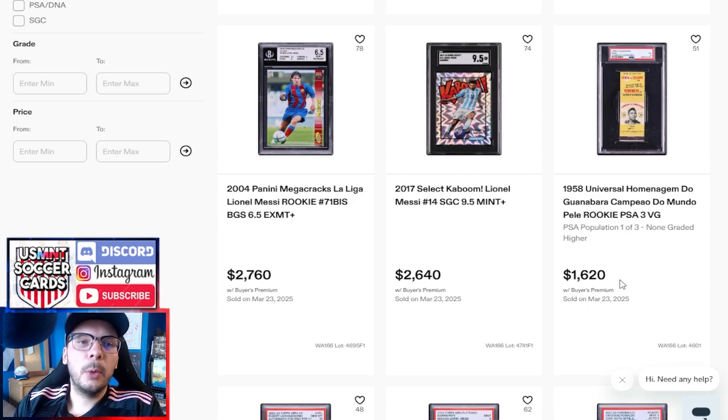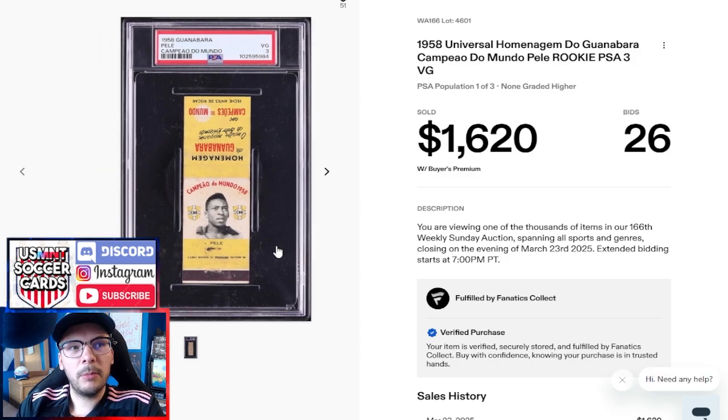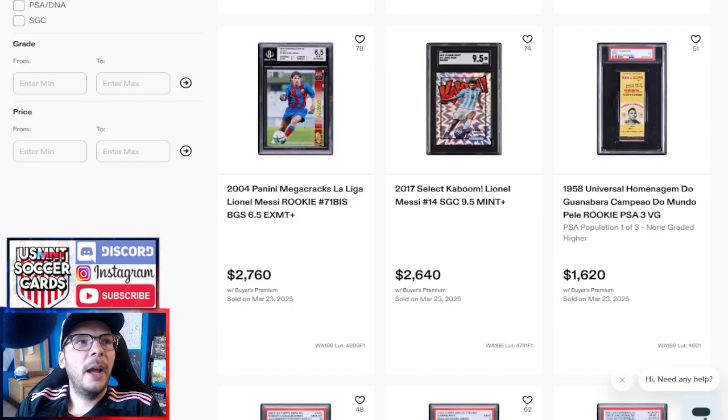Then we have a quote-unquote rookie Pele. This is a matchbook again. PSA sort of grading things that aren't necessarily typically collected, but it does have Pele on it. It is from 1958, at least so it says. I can't personally speak to that, but a pop 1 to 3 in a PSA 3 goes for 1,600.